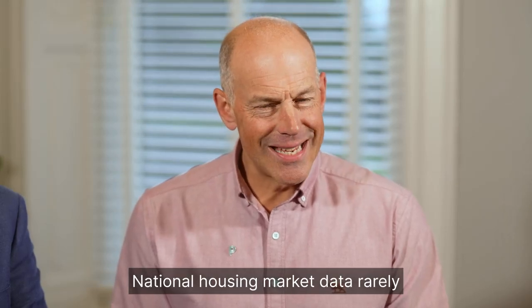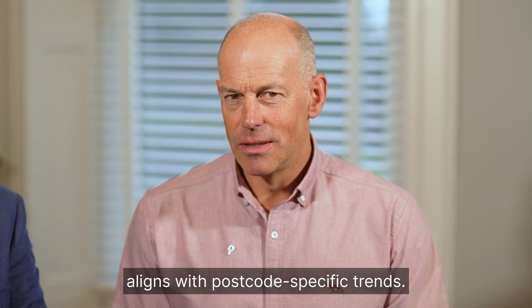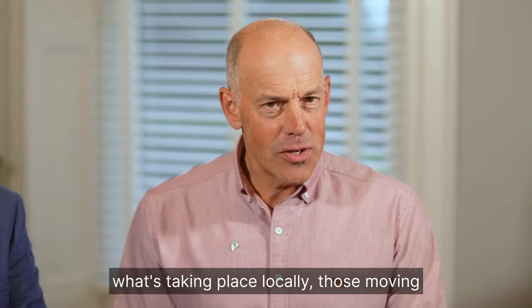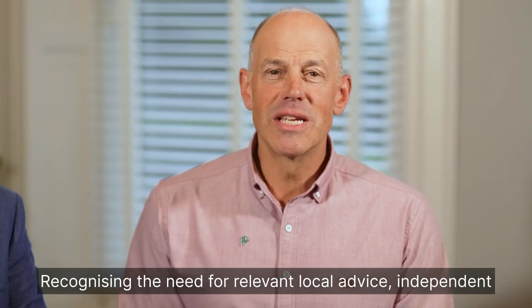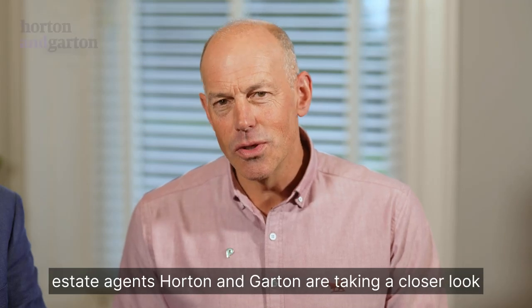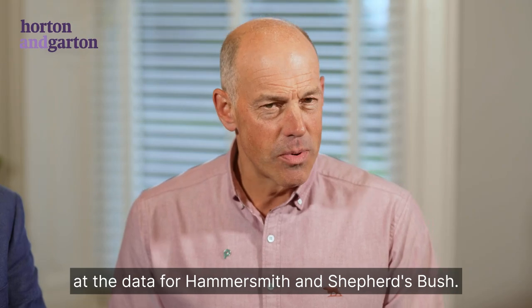National housing market data rarely aligns with postcode-specific trends. By gaining a deeper understanding of what's taking place locally, those moving home can make better informed decisions. Recognising the need for relevant local advice, independent estate agents Horton and Garton are taking a closer look at the data for Hammersmith and Shepherd's Bush.